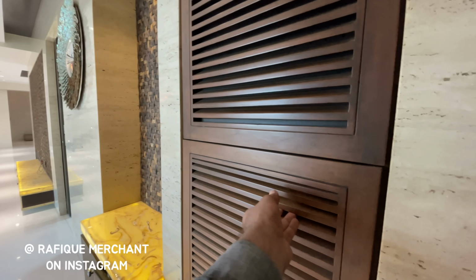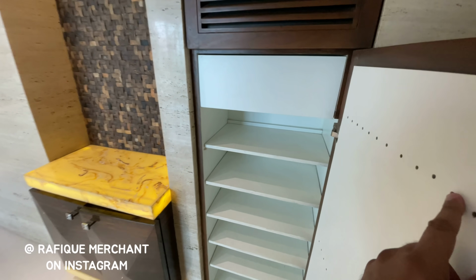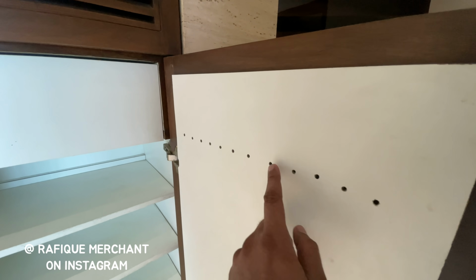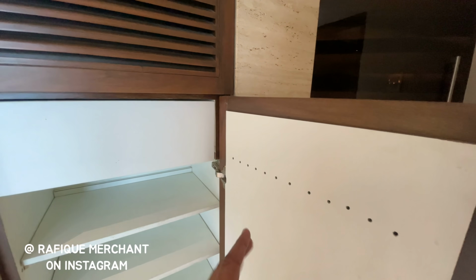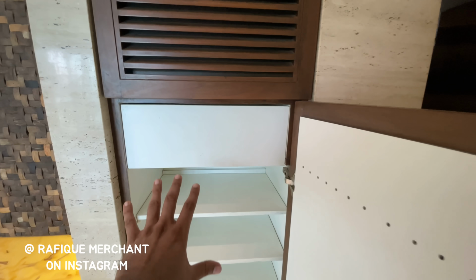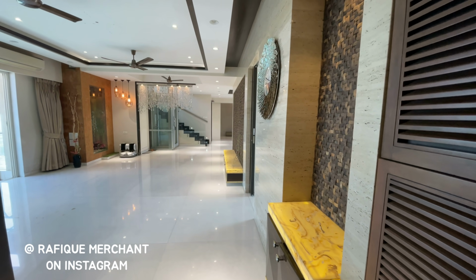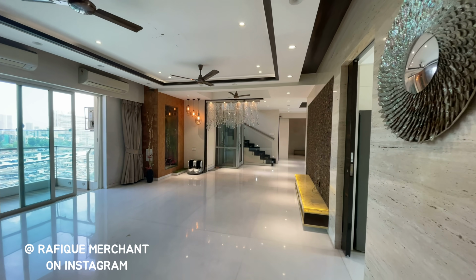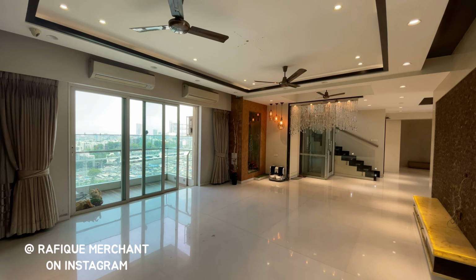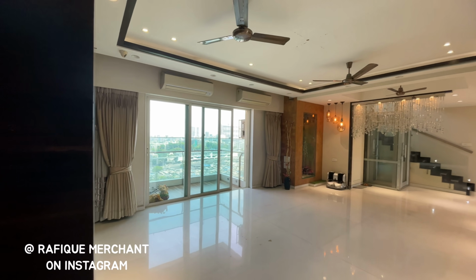Now this one here as well, this is your shoe rack, and I'm just telling you, the devil is in the details. The small holes here are so that the air passes through where you have the shoe rack and the shoes inside, so there is no accumulation of air inside. It just passes through, so it becomes cleaner and neater. So this is what I'm talking about: every minutest detail has been taken care of.